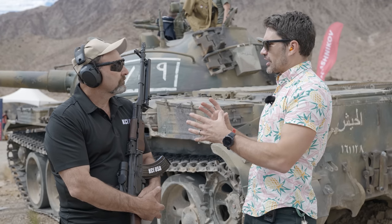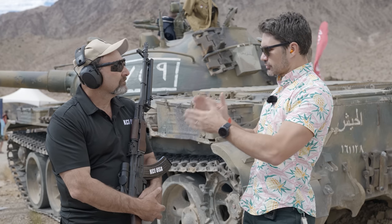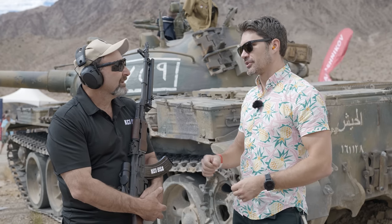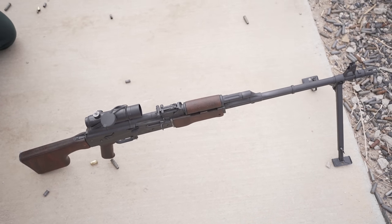Mother of God. Now, Mark, I saw that you had an RPK, which I was calling an RPD. I was like, dude, this RPD is awesome. And you're like, no, James, you idiot. You're not an AK guy. Clearly, this is an RPK. Tell me the difference.